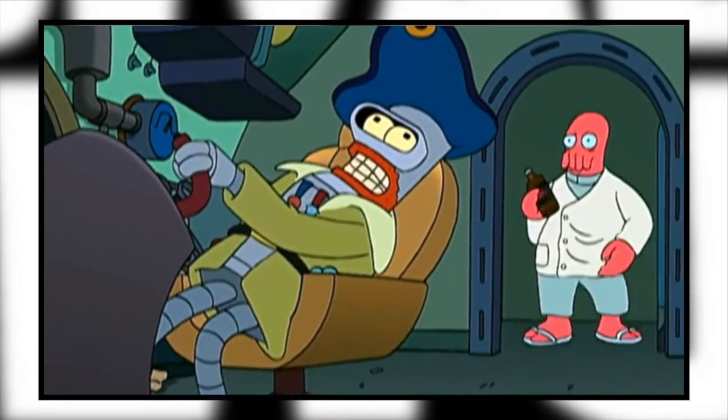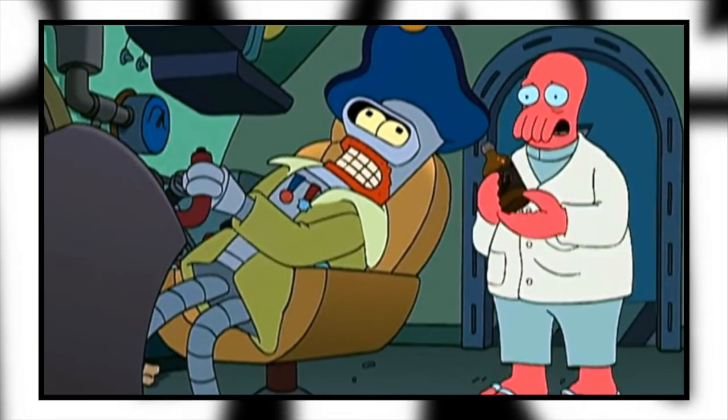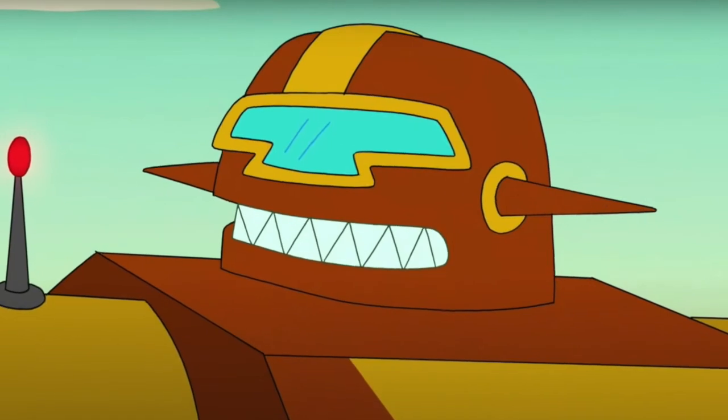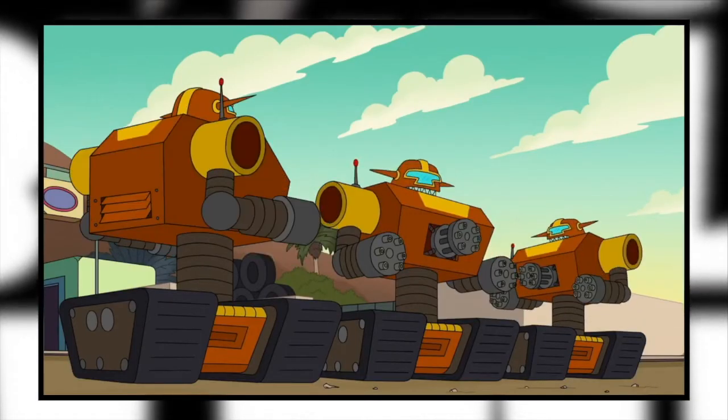The Octilium system is a location that was first mentioned in the episode Love Labors Lost in Space. It's explained that Zapp once battled there against the Killbots, robots whose sole reason for existing is to kill.